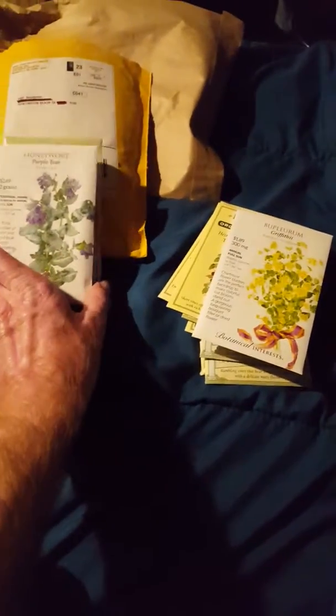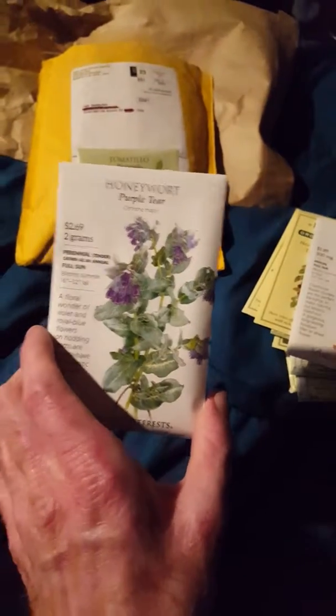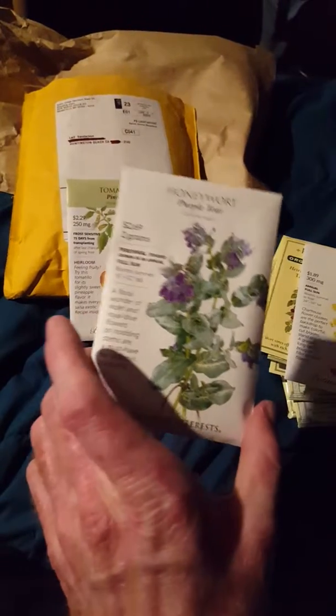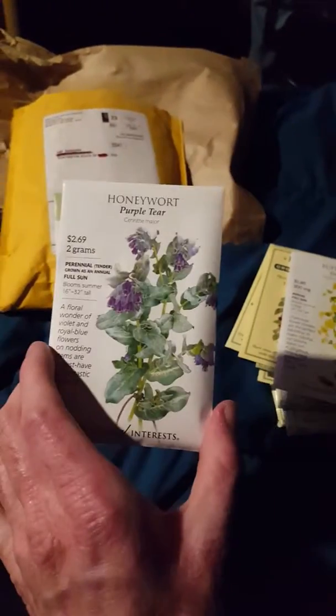Same with this one, I never heard of. Honeywort, purple tear. One of the new flowers that Botanicals just put out, along with Bupleurum. If I'm even saying it right. It strikes me very much. The design of it strikes me.